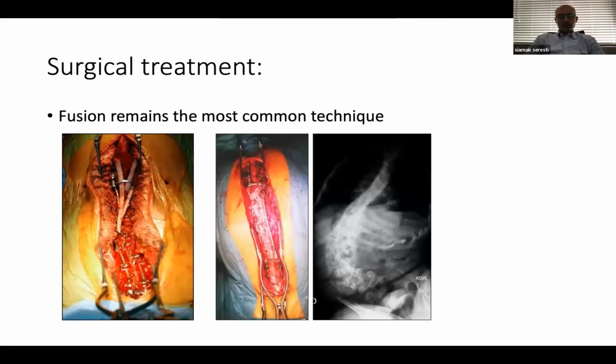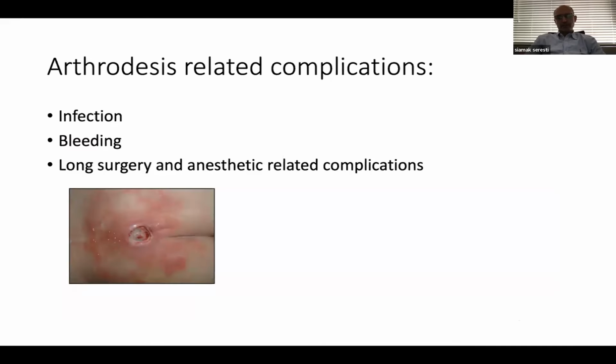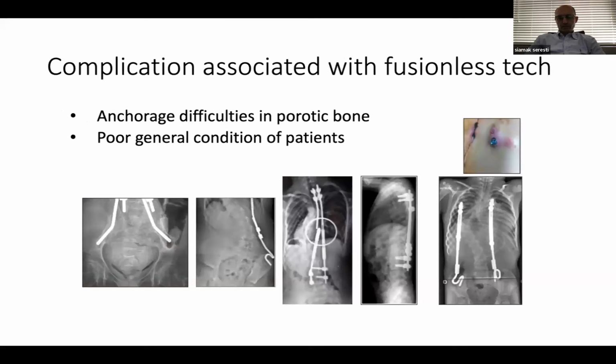This is just a picture of how big the operation would be for a standard fusion surgery in neuromuscular scoliosis. The main reason for trouble with this kind of operation is the complications they can have. The main and most worrisome complication would be infection, and that actually affects quality of life and makes us regret doing the operation in the first place. Complications such as bleeding, rod breakages or non-union are also part of the reason I try to stay away from arthrodesis.